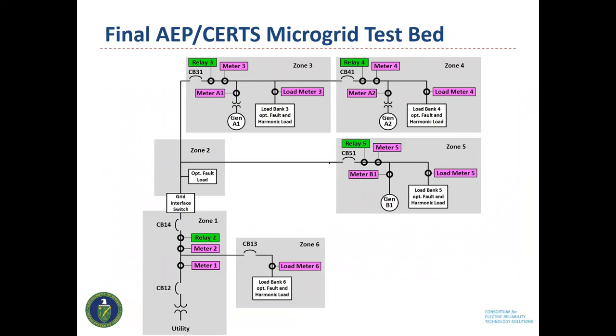Here I'm going to go into a little detail, and a little faster. I realize I'm talking too much here. There are six different zones. One of the first concepts we had was this zone six in the center, which was that when you went into a grid-isolated mode, you would take some of the non-critical load off the microgrid. Again, you would keep all the loads that you needed to keep co-located with the generation behind this grid interface, which is shown at the interface between zone one and zone two.